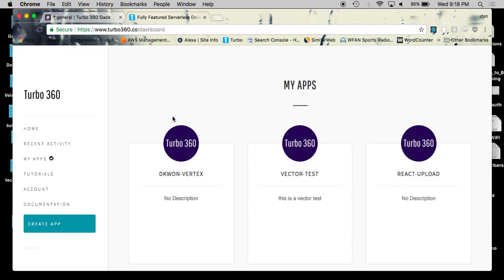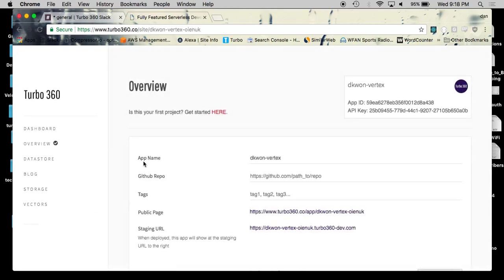And when you do that, you should see a UI like this, okay? And what we need is the app ID, okay? This is how we connect our local source code to the Turbo environment so that we can deploy.